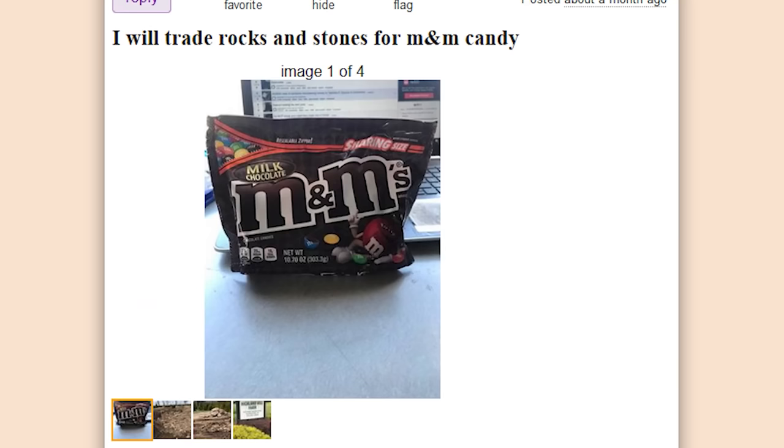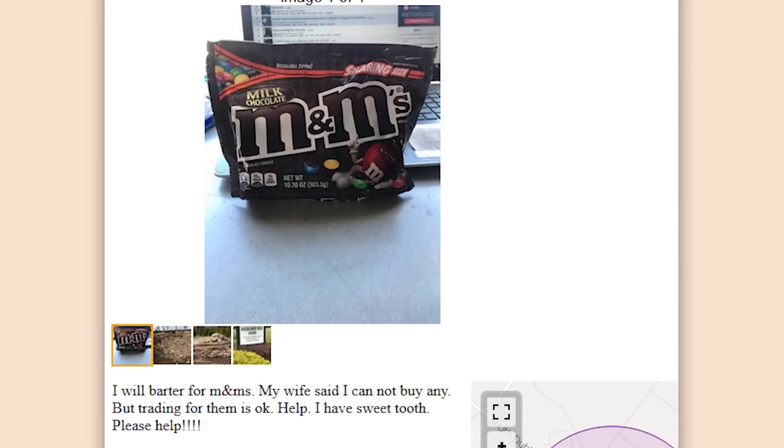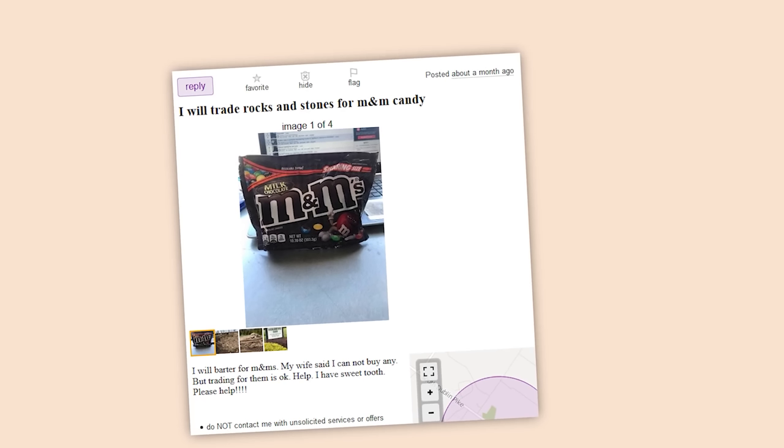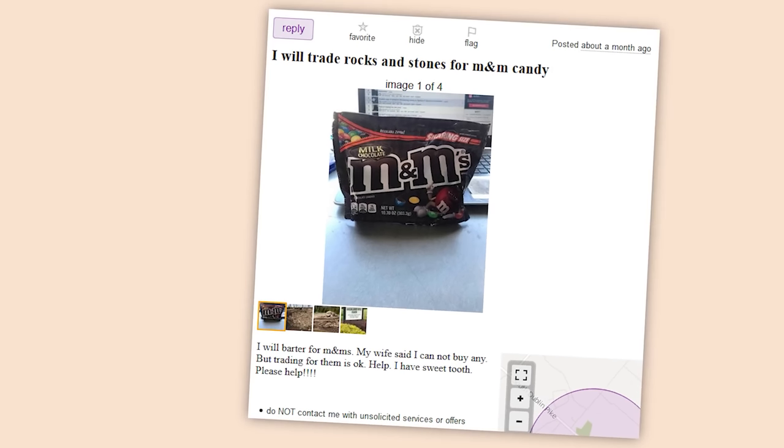I will trade rocks and stones for M&M candy. I will barter for M&Ms. My wife said I cannot buy any, but trading for them is okay. Help! I have sweet tooth. Please help! Well, if you're in the market, we did see somebody painting rocks to look like M&Ms. I'm not sure how this helps, but I'm sure it's relevant somehow.